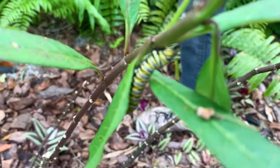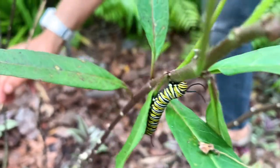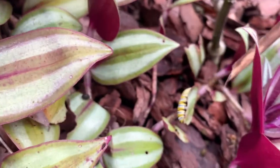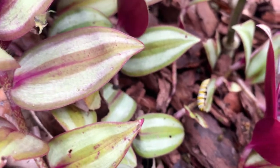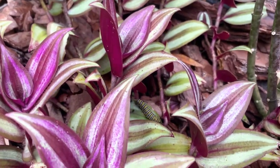There's 2. That one's massive. Oh, did you see this one? This one. I didn't. That's 7. Right behind this leaf. Oh my god, one right there. Oh, there's one over here. 8. You see that? I see it. You have to come on this side.